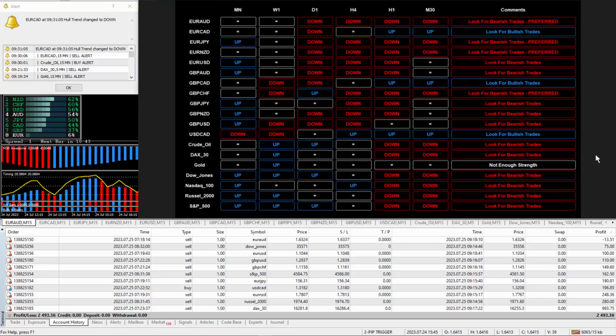Now earlier I took a screenshot, and this is where I took all my trades from. Each and every one of these was suggesting, and as you can clearly see, most of them are sells. All the trades I've taken were sells except this dollar CAD right here, which said look for bullish trades.